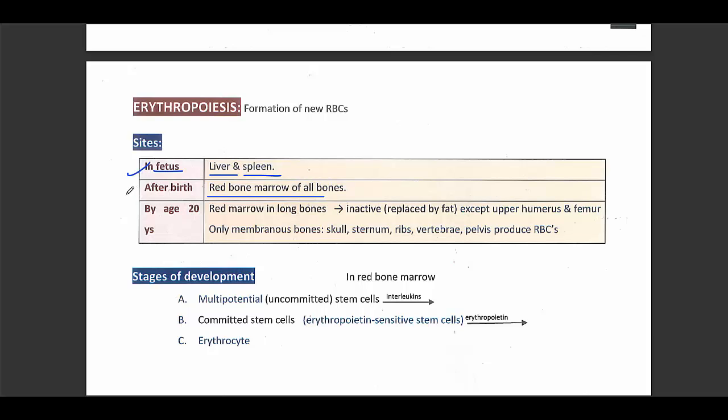After growth, by the age of 20, the red bone marrow in long bones becomes inactive. It turns from red marrow to yellow bone marrow, which turns to fat, except some sites like the upper humerus. The humerus is a long bone of the arm, the site of the biceps and triceps.